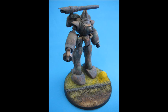Getting close to the end of the year, I was invited to write for a magazine and produced this vintage Macross kit. Vintage kits are something I really enjoy and do from time to time.